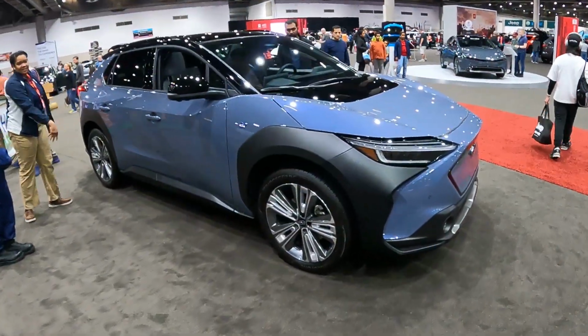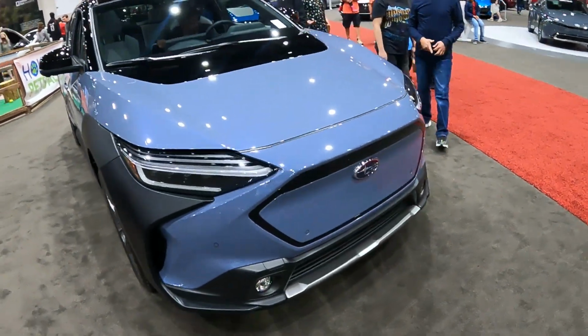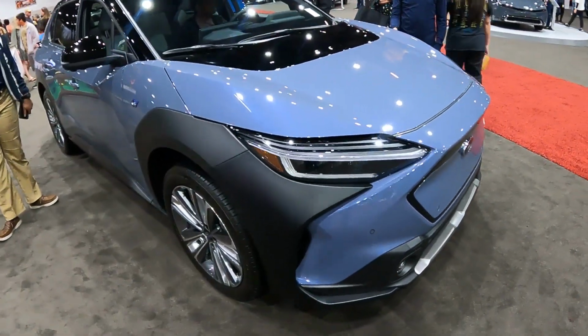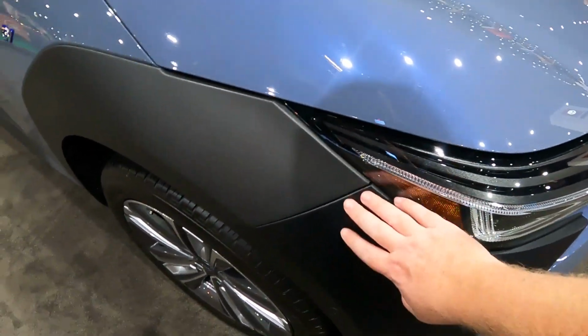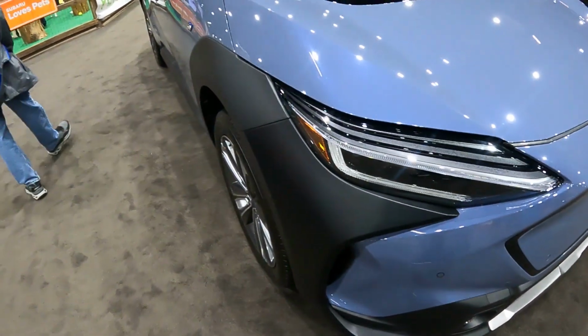And now we're getting to the really bizarre stuff, but this is a car I've been looking forward to seeing for quite a while, the new Subaru Solterra EV. I guess the first thing that hits me about it is all the black plastic bodywork. I think they went a little excessive on it here in the front. If it was more color matched or went around like that, I think I would probably like it a little bit more.